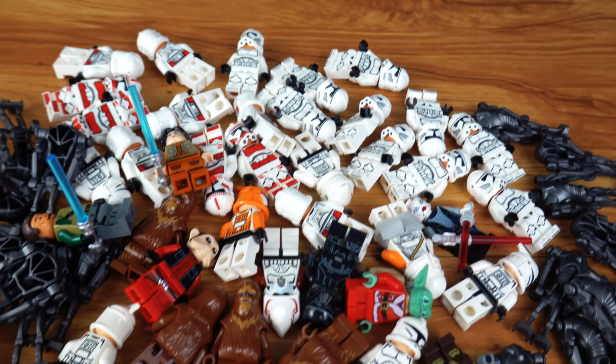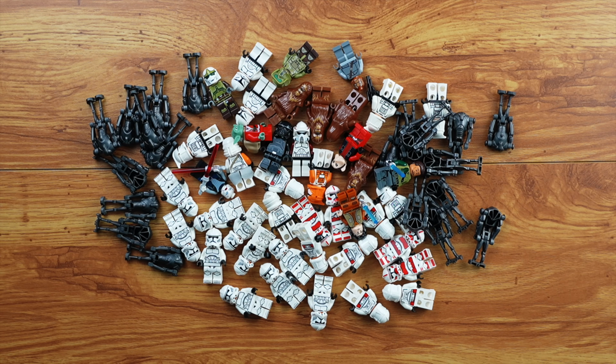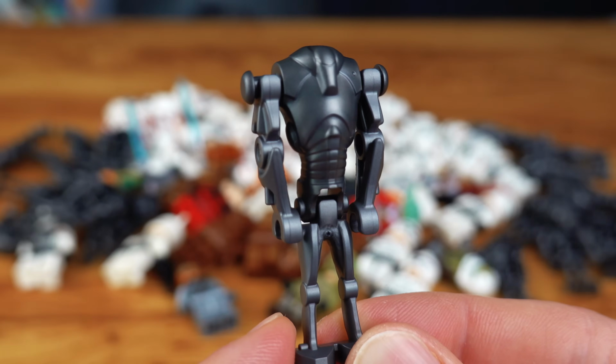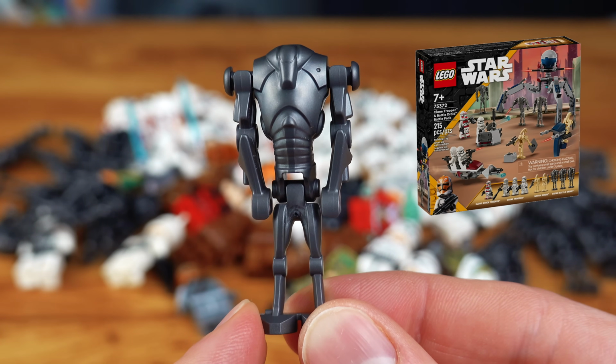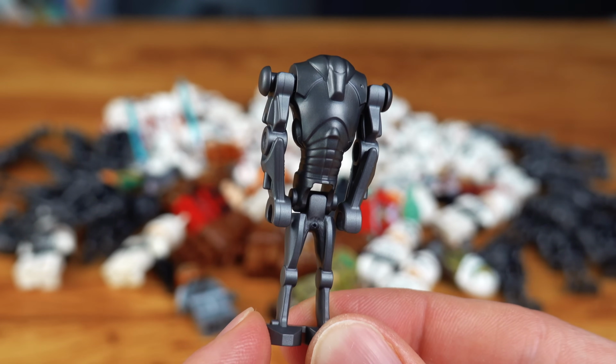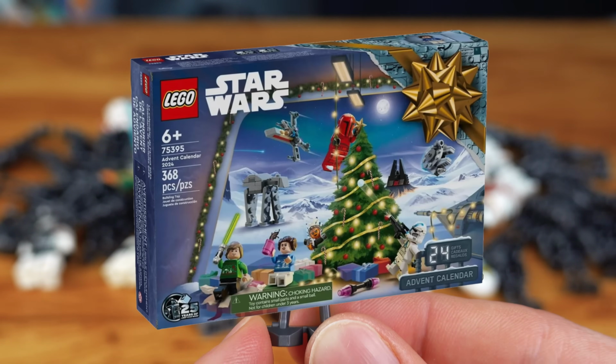Alright guys, now that we have everything unboxed, let's go through the first portion of this $1,000 challenge here. And starting us off, we have B2 Super Battle Droids. These are the ones from the brand new Clone Trooper and Battle Droid Battle Pack that is still on shelves. And this one also appeared in the 2024 Advent Calendar.